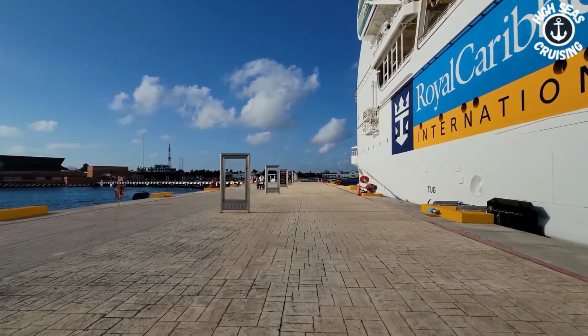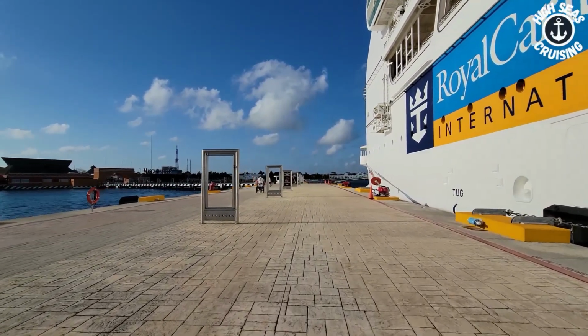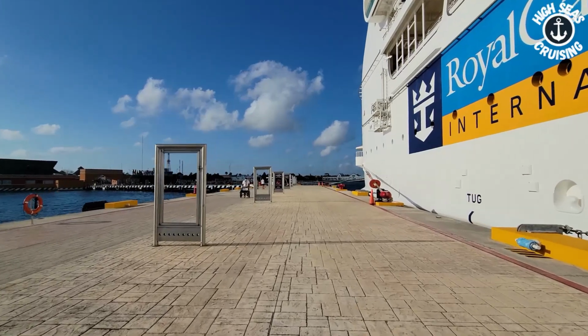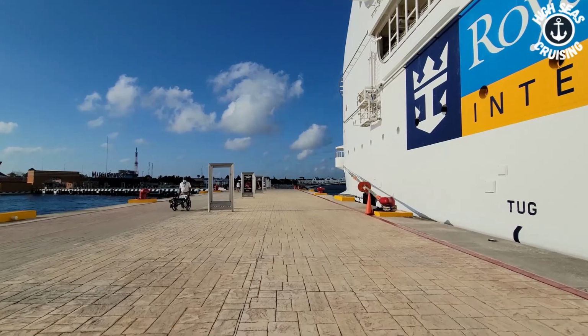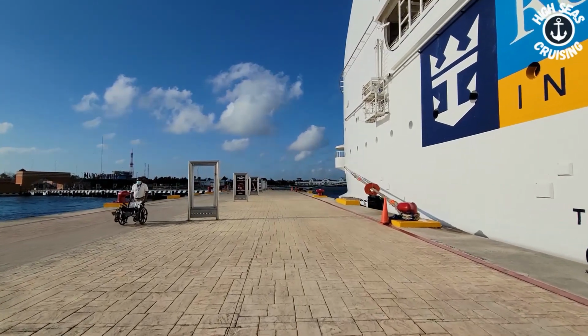All right, so welcome to the International Pier here in Cozumel, Mexico. Now, this is where Royal Caribbean docks. So we're going to do a tour through the cruise port today.